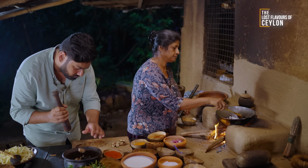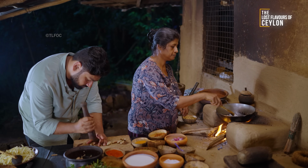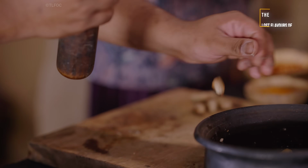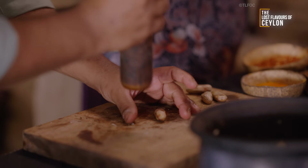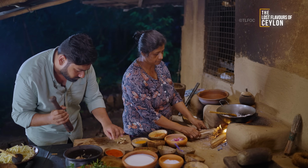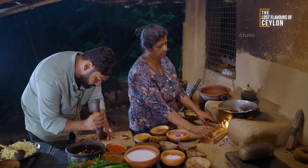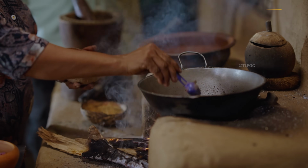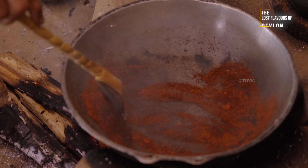Next comes the robust Kosata Kalupul Malua, a dish that turns humble jackfruit seeds into a culinary marvel. Jackfruit seeds are very healthy, and one seed is more nutritious than an egg, which is rich in high protein, carbs, fiber, and lots of vitamins.